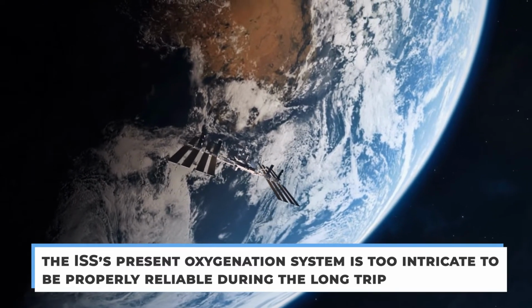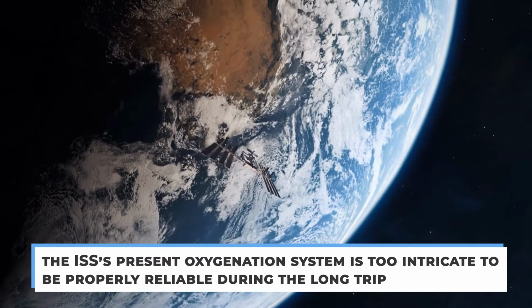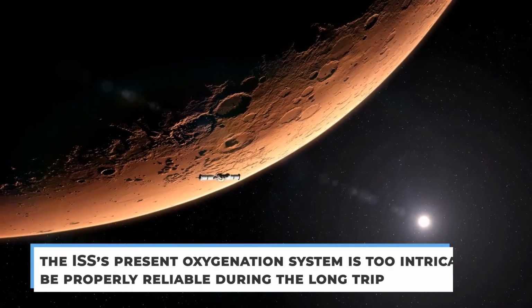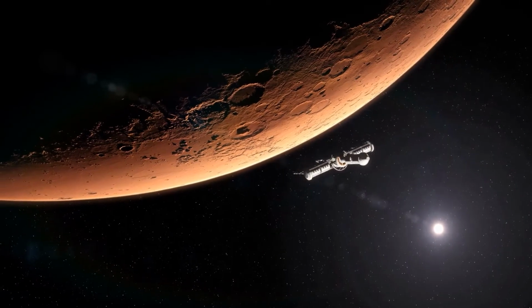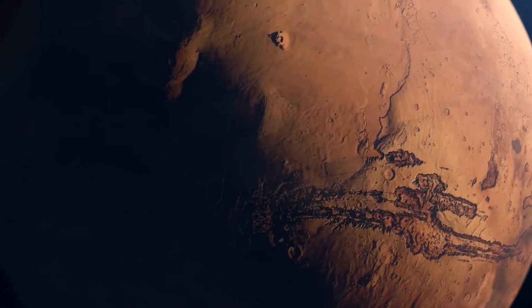If we were to come up with a plan for a human mission to Mars, the ISS's present oxygenation system is too intricate to be properly reliable during the long trip. Making the whole process simpler with magnets would ensure there's plenty of oxygen with less costs. It's a win-win situation. V. Romero Calvo says their breakthrough could ultimately help humanity land on Mars.